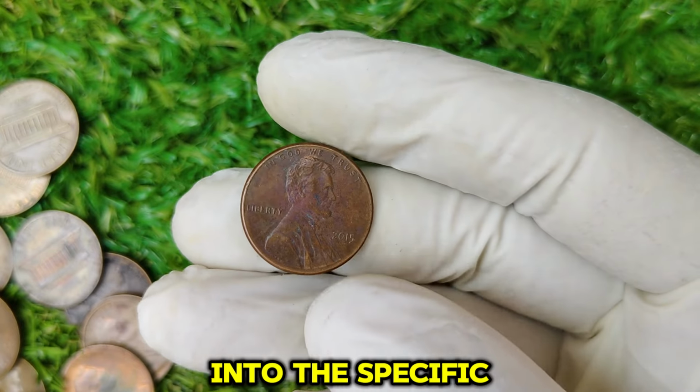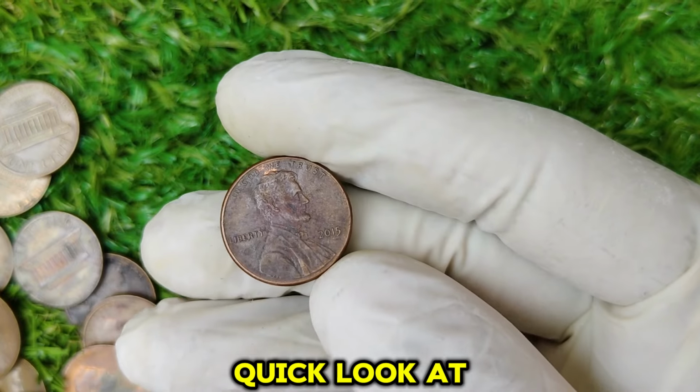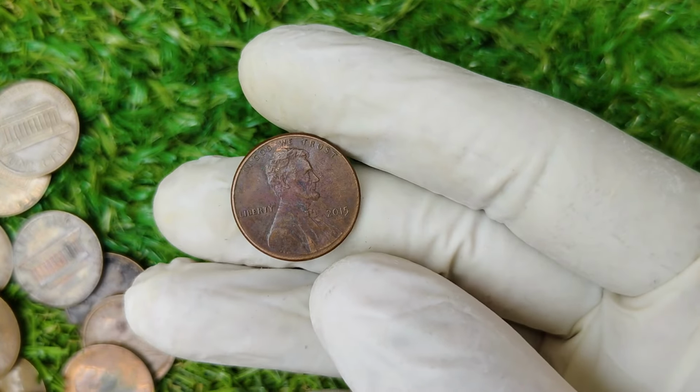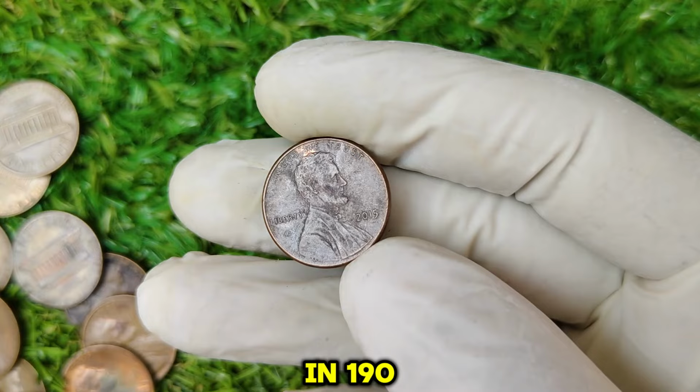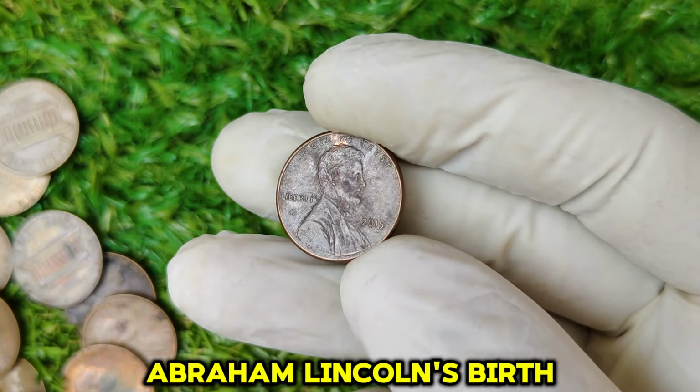Before we get into the specific details of the 2015 no-mint mark penny, let's take a quick look at the history of the Lincoln cent. The Lincoln penny was first introduced in 1909 to commemorate the 100th anniversary of President Abraham Lincoln's birth.